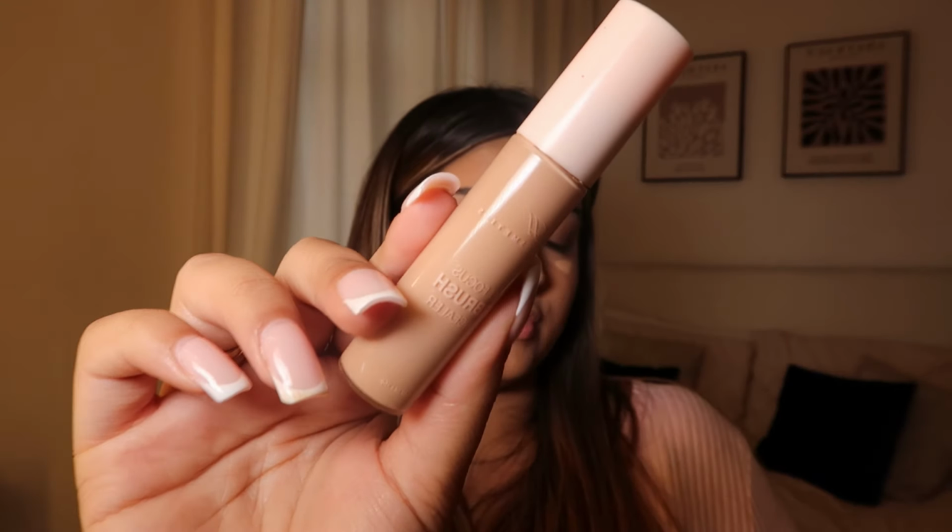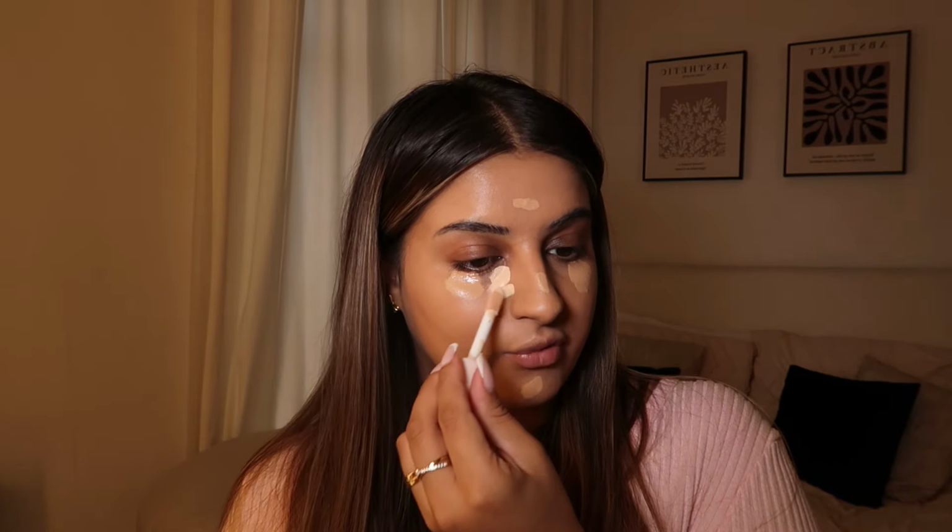Moving on to concealer. This has been my go-to concealer for probably the past 2 years, basically ever since it launched. It's the HnBCOSMETICS Soft Focus Concealer in the shade SF3W. I actually like to go in with 2 shades. This is a shade that's kind of closer to my skin tone. Then I'm going to take the shade SF1N, and this is going to be my brightening shade, and I just kind of like to pop that in my inner corners.